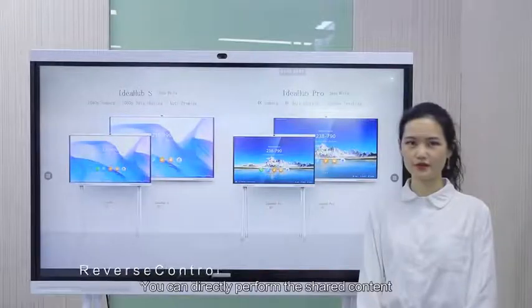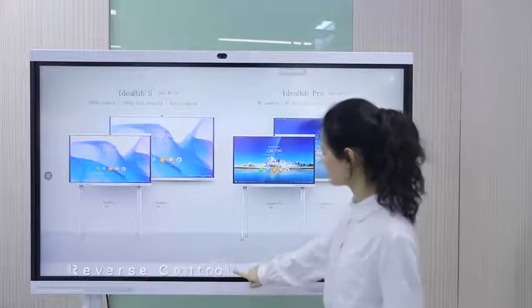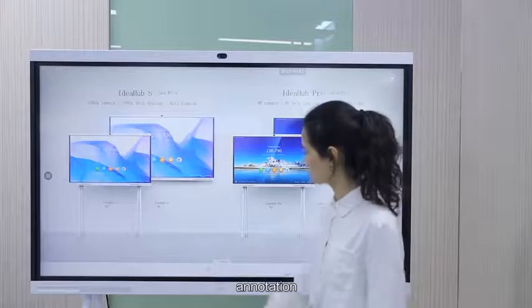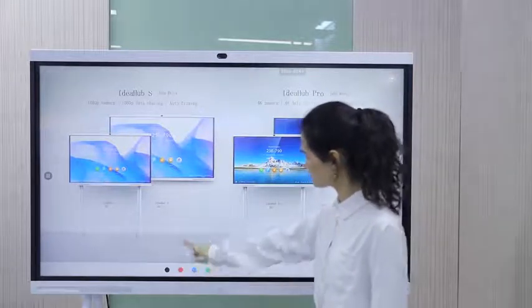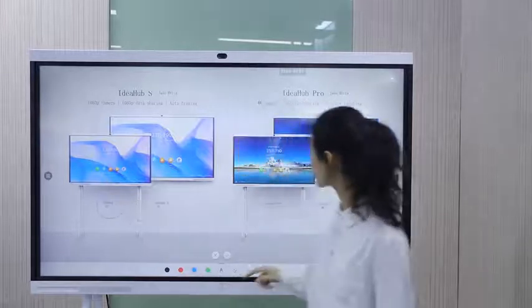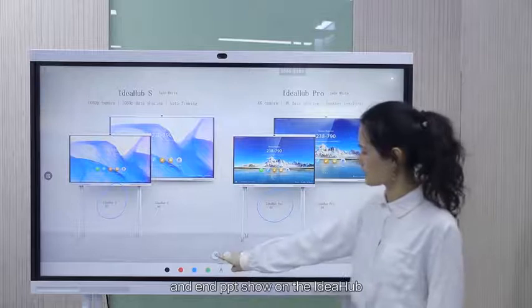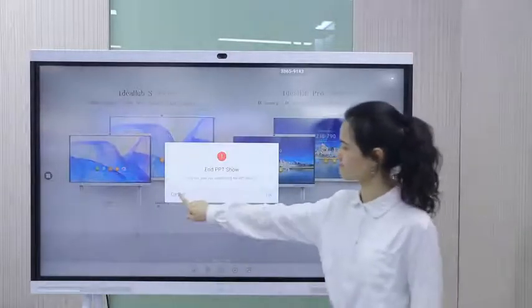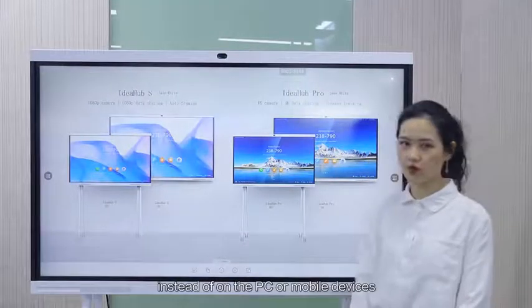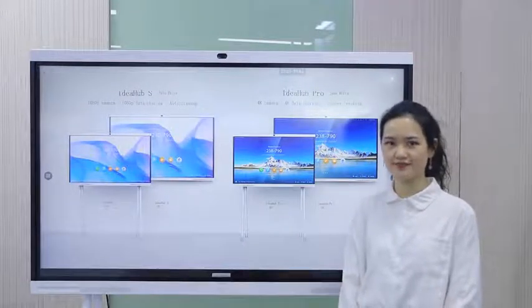You can directly control the shared content, such as page turning, annotation, and end PPT show on the IdeaHub, instead of on the PC or mobile devices, which increases flexibility.